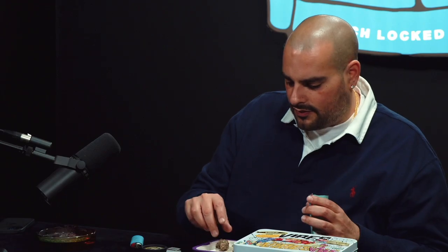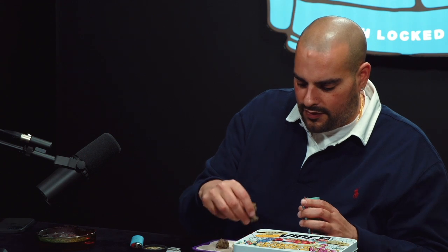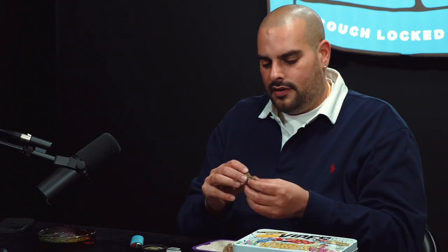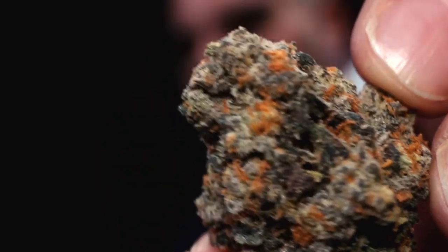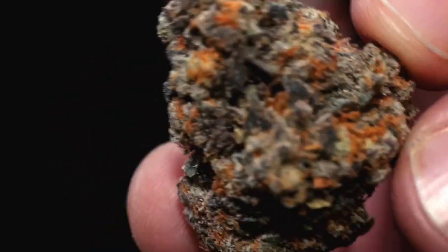Oh yeah, that's nice. Eighth is nice and chunky. Only 5 buds. I bring them inside the bag. Yeah, this is the Otter Popz right here. Pretty fucking fire. Let's roll it up.